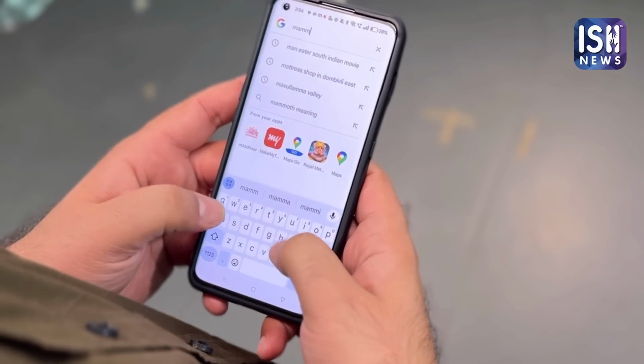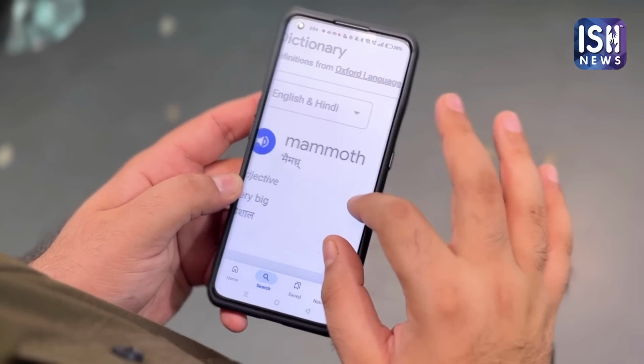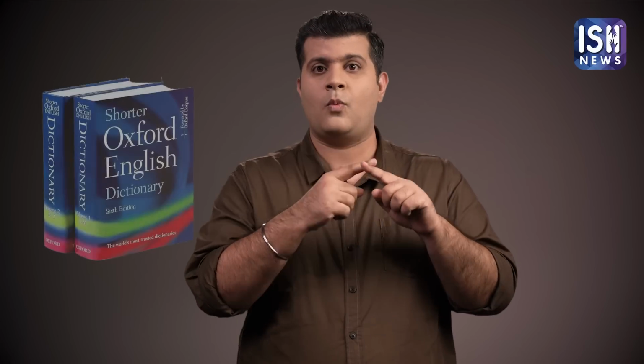What's this word? Looks new to me. Mammoth. Mammoth. That's a new word. Let me see. Oh, got it. Mammoth means very big. Interesting. I had to look up its meaning in Oxford, Cambridge, and other dictionaries.